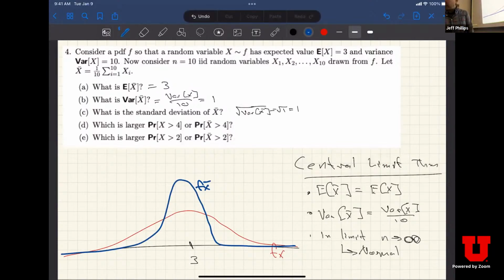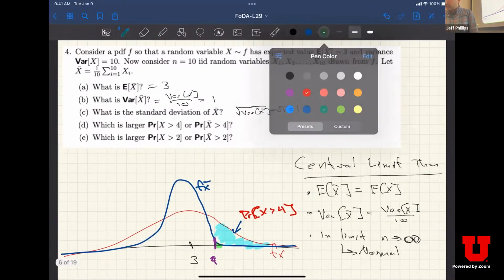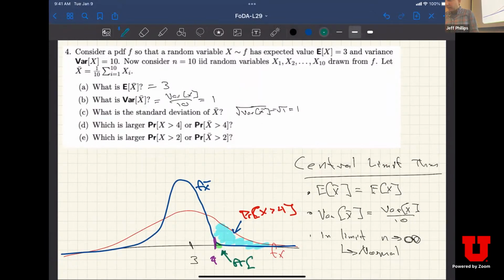And so these are the pictures. It helps to draw a picture like this. The first one is asking about 4. So let's say there's a value 4. What's the probability that x is greater than 4? What does that look like in this picture? The probability that x is greater than 4 is everything up to here. This is the probability that x is greater than 4. It's the area under the curve after 4. And what is the probability that x bar is greater than 4? It's just this little spot down here. This is the probability that x bar is greater than 4.